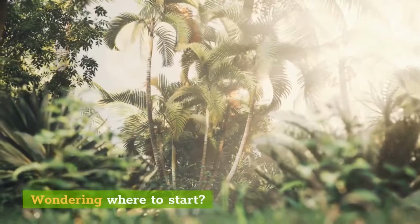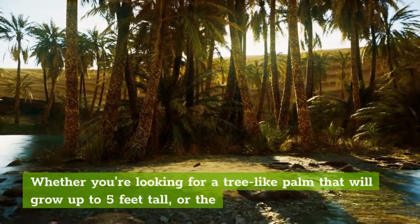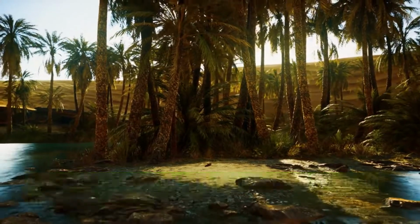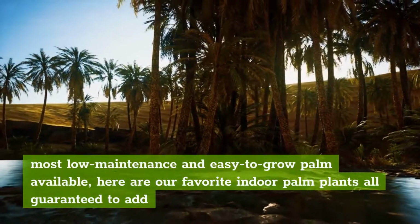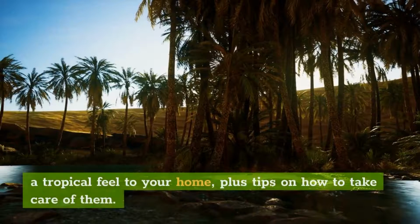Wondering where to start? Whether you're looking for a tree-like palm that will grow up to 5 feet tall, or the most low-maintenance and easy-to-grow palm available, here are our favorite indoor palm plants, all guaranteed to add a tropical feel to your home, plus tips on how to take care of them.